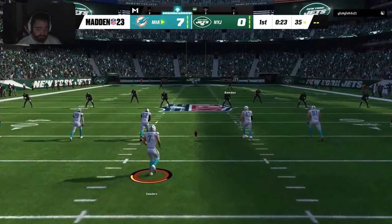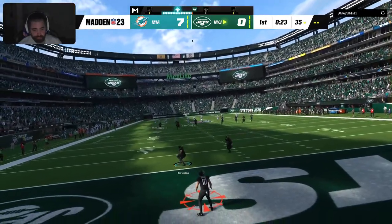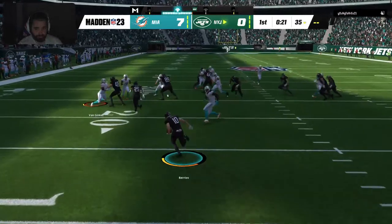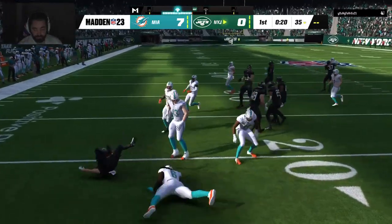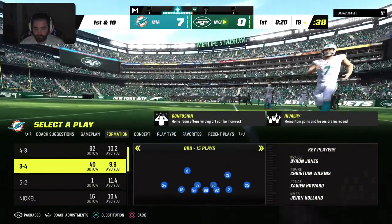Now after the touchdown, ready to kick it away is Sanders. Braxton Berrios selected to bring it out. And only able to get this to the 19, so probably should have opted for the touchback.